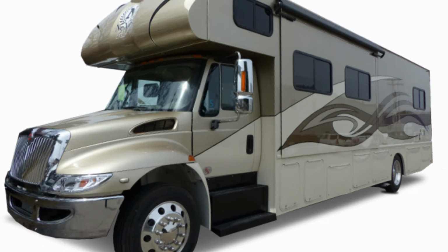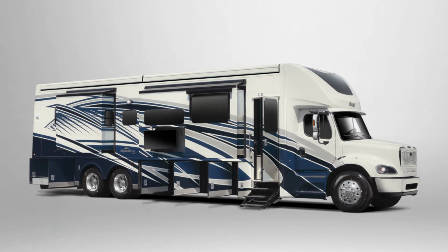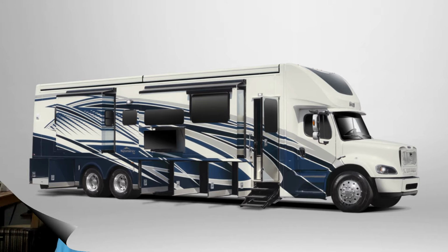And there's lots of manufacturers of these Super C motorhomes. On the lower end, you have Nexus that will build you a Super C for a little over $200,000, and that's not bad. But you can go all the way up in the luxuries and the features into Newmar, who will build you a Supreme Air for over $600,000. So that's quite a range.